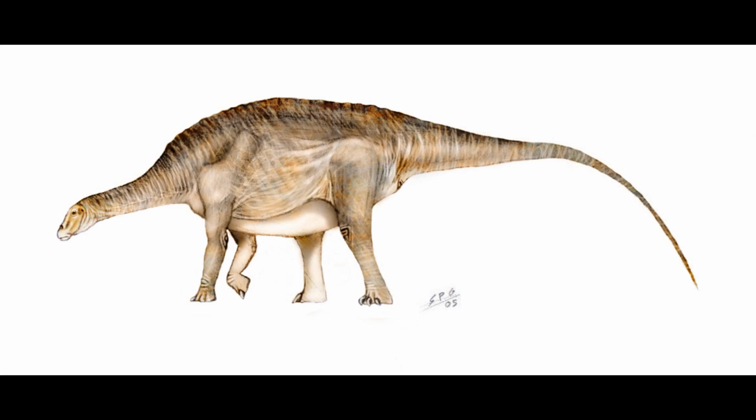Also, the anterior dorsal neural spines, 1 to 6, have a vertical base that allows for flexible anterior tips, and I guess that kind of helps with the support of the back of the neck and stuff like that.